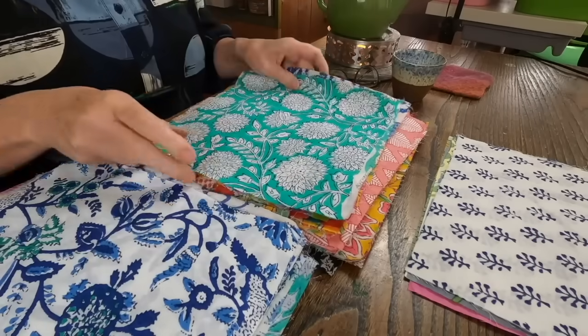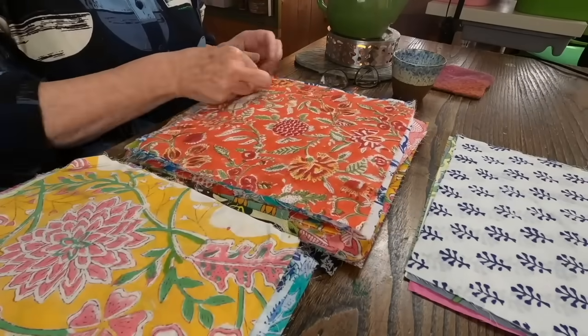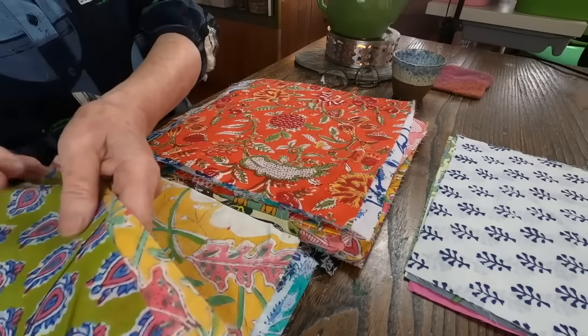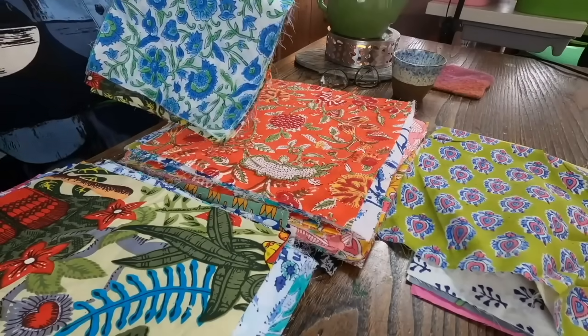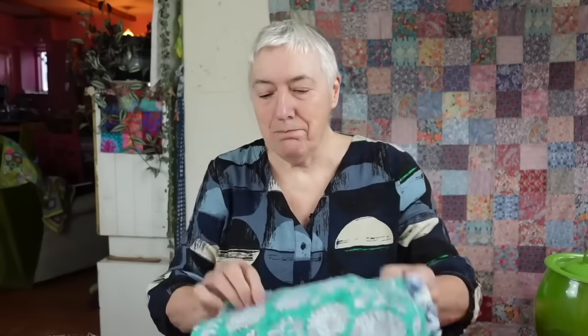Firstly, aren't they amazing? The colours are just so beautiful. The designs, is that the right way round? No, that's the right way round for that one. Aren't they gorgeous? And they're all very, very different. Oh, look at this one. This is a bit weird, isn't it? This one here. So they're approximately 10-inch squares. And I have an idea that I would like to piece together many, many of them, and make some kind of a dressing gown.